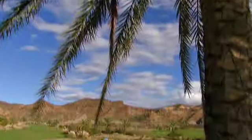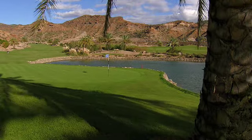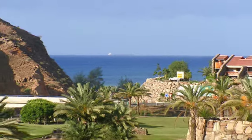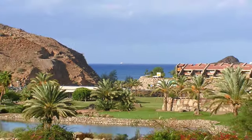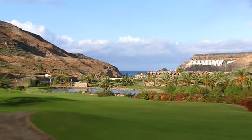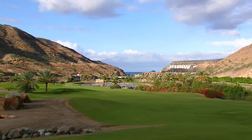The magnificent 9-hole course is only a foretaste of what is still to come on Anfi Tauro. An impressive championship course is under construction. If this is only similar in quality, then the valley of the city Mogan will become one of the leading addresses for golfing on Gran Canaria.